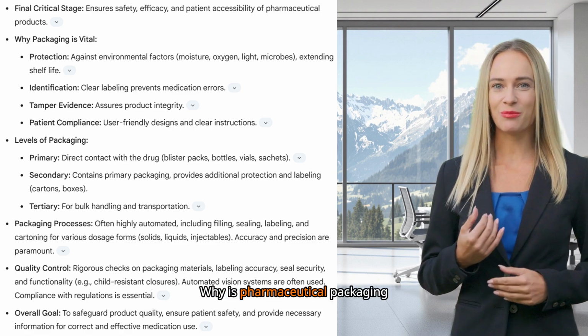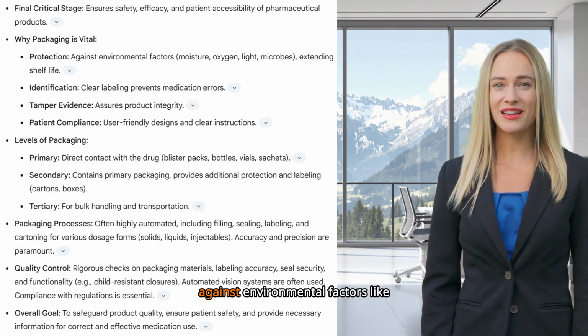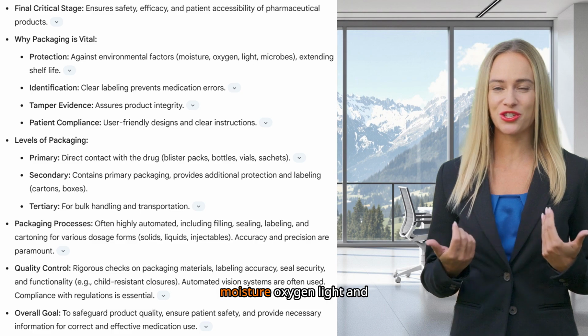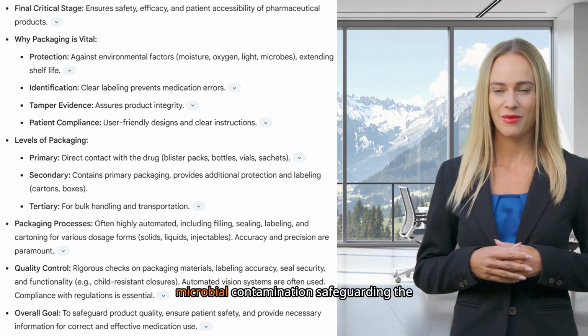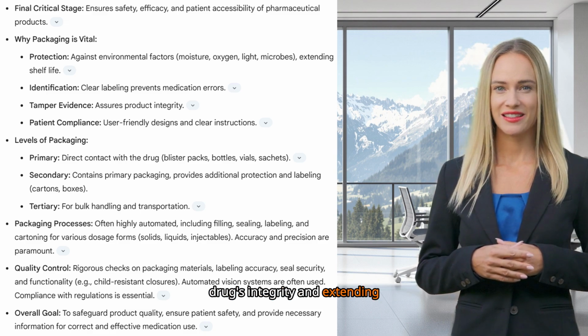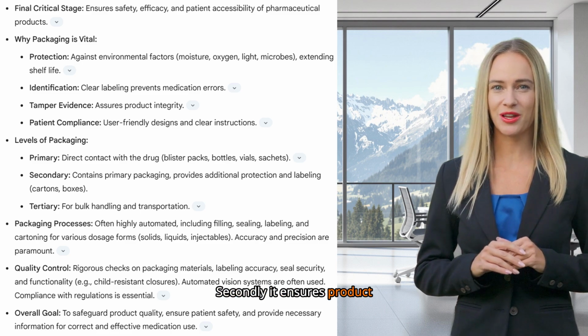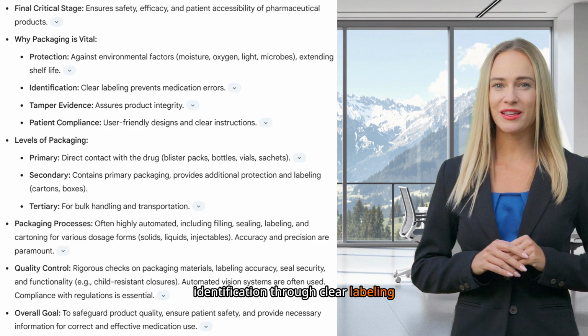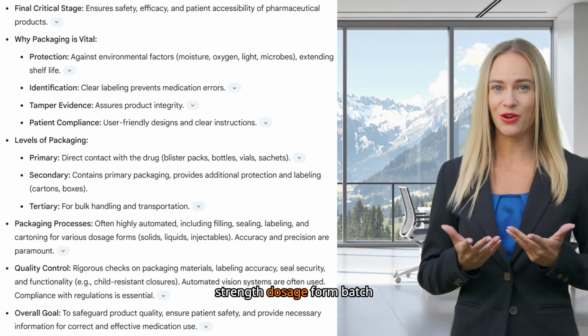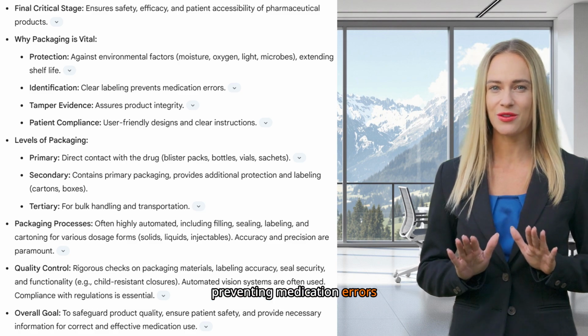Why is pharmaceutical packaging so vital? Firstly, it provides protection against environmental factors like moisture, oxygen, light, and microbial contamination, safeguarding the drug's integrity and extending its shelf life. Secondly, it ensures product identification through clear labeling, including the drug name, strength, dosage form, batch number, and expiry date, preventing medication errors.